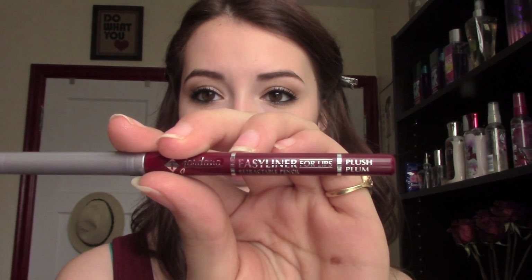Now time for the berry lip. I'm going to use the Jordana Easy Liner, another product I picked up today when I was at Walgreens. This is in the shade Plush Plum. I'm just going to start by lining my lips with this. Oh, wow, this is pigmented. Okay, I need a mirror.